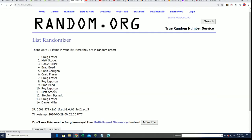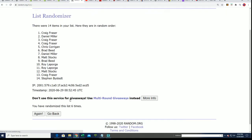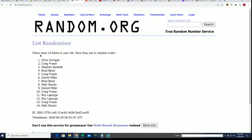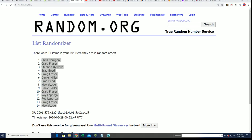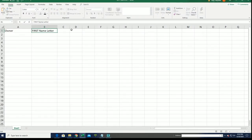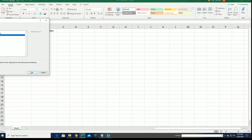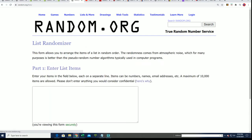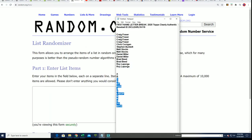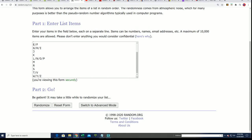Seven times through for the owner names, seven times through for the letters. And we'll stack the lists up side by side. So here's a lucky number 7. The first list is finished. Going through here on random.org. Seven times. Let's see what happens.